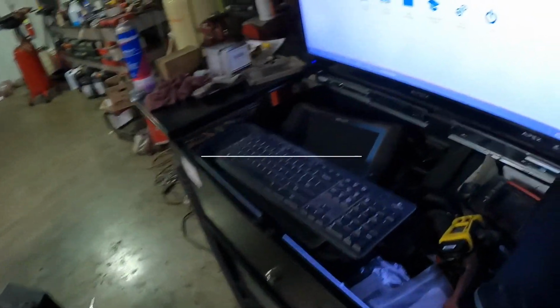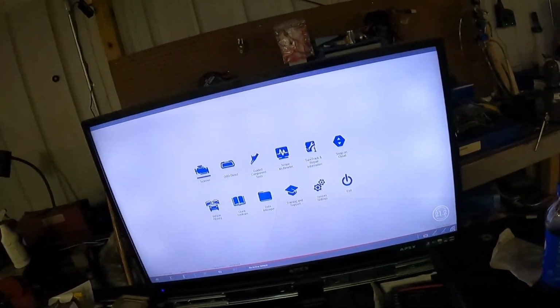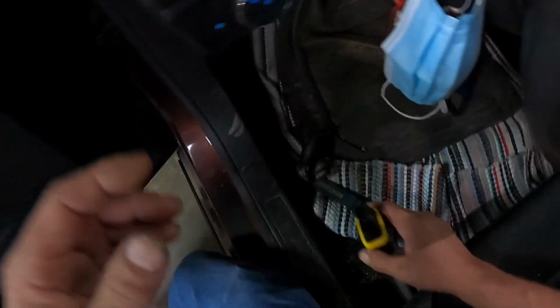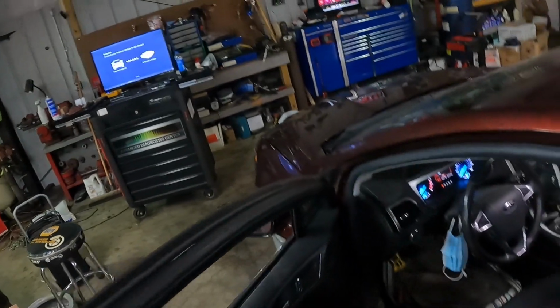We got a 2016 Ford Fusion in here, I think a 2.0. Customer complaint: an intermittent stall condition that only happened a few times. We're gonna pull codes, take a quick look at some data, maybe any recorded snapshots of history, and see what we see.